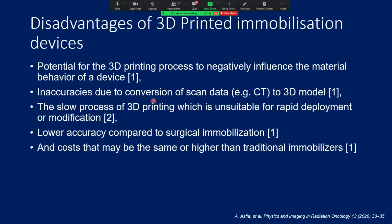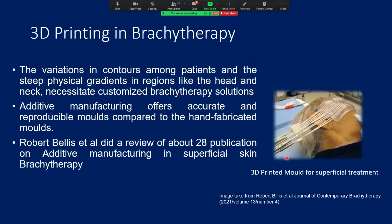When you take from a CT scan, you have to do a proper conversion, and if you make any mistake, then there could be inaccuracies. And the process is slow because printing takes a long time, and lower accuracy compared to surgical immobilization. But anyway, it is better than what we are doing now. And the cost may be the same or higher than traditional immobilizations.